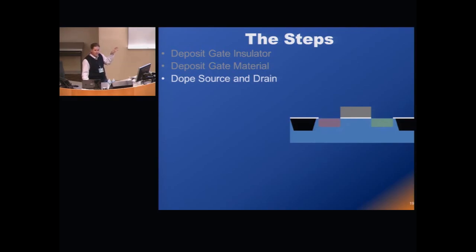We use the fact that our gate material is only where the gate is, and we know where the shallow trench isolation is. They create a nice little window, and they allow us to do what's called self-aligned source and drain. Because we have the gate insulator and the gate itself there, when we dope those areas, it automatically lines up. You don't have to individually line them up. They line themselves up because of where the openings in the surface are.